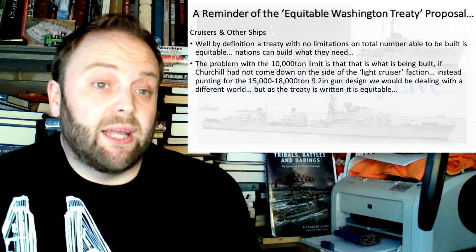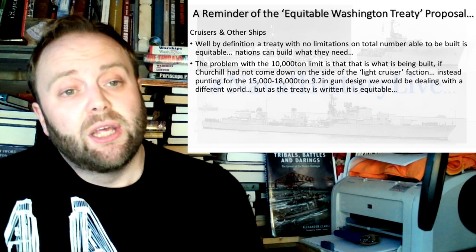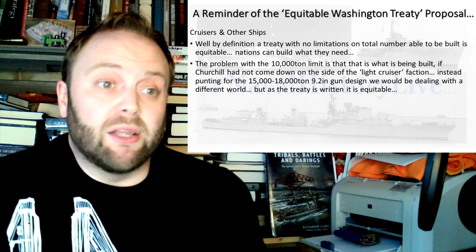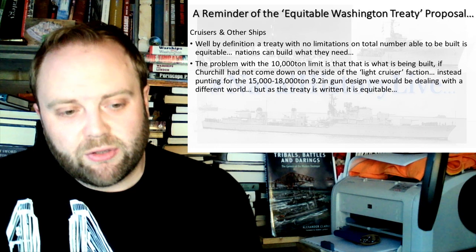I have to be honest, I'd like to see a 15,000 to 18,000 ton heavy cruiser with a 9.2 inch gun, but I ain't going to get that under the limits I have set myself of keeping it appropriate to history and as close to history as it should be.